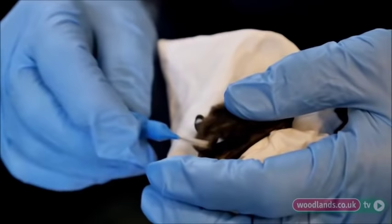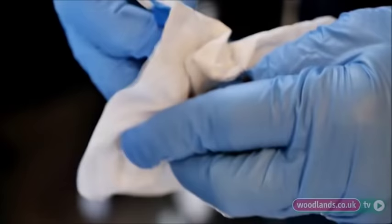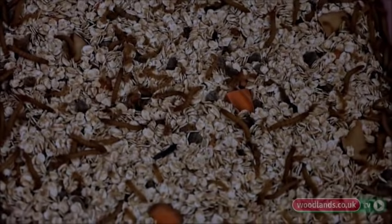Bats don't like going upside down, so I have to be very gentle with her and make sure that we have no matting on the fur, on the tummy. There. Millie has no injuries. She's definitely underweight. So she has to stay with me.